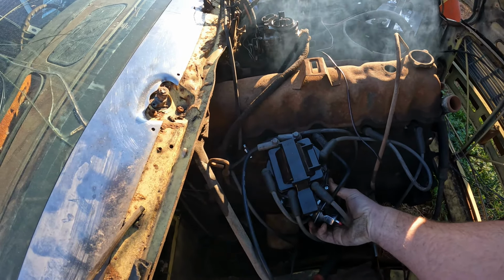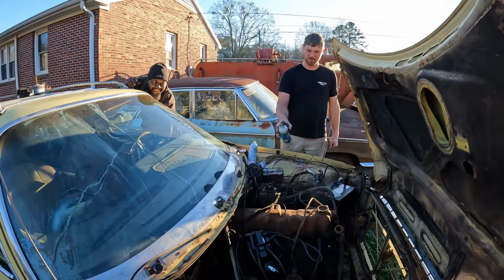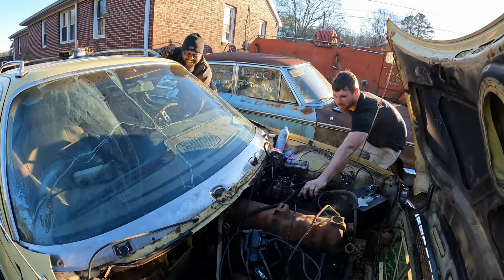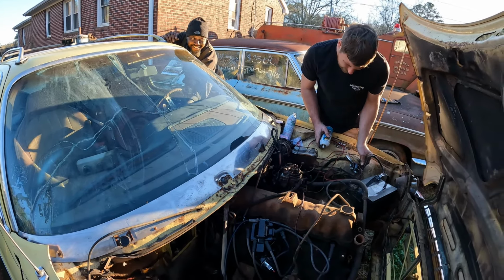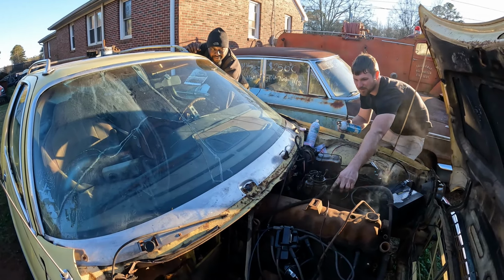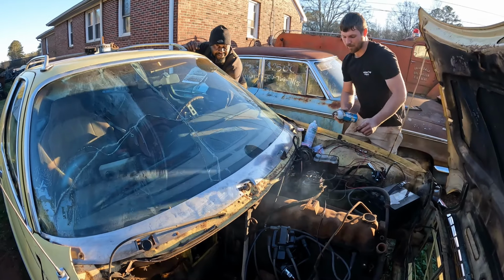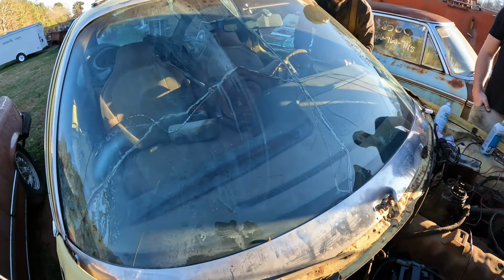This is exciting. Go again. I'm out of ether, I think. Ready? Yeah, go. I think there was gas sitting in that intake, and when it rolls over hard, it pulls it in there and floods it.